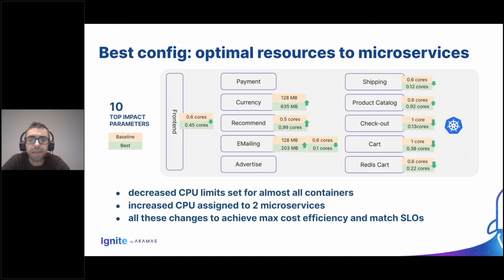It's interesting to notice how our AI-based optimization reduced the CPU limits for many microservices. This is clearly a winning move from a cost perspective, because cost is clearly related to the amount of CPU that we are requesting from the cloud.